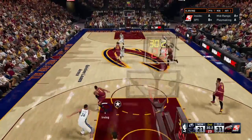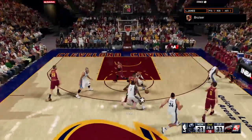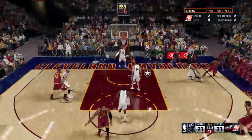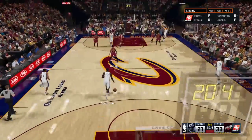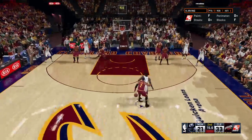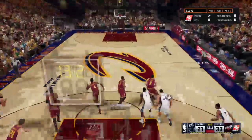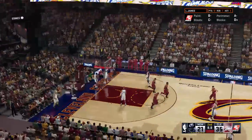Beautiful play by Lance Stevenson. He's as gifted a passer as we have in the league. Irving attacking. Yes, it's James picking up the assist. James has got 3 assists now in this one. Stevenson against Irving. And stolen by Love. And now Love pushing it up and no one back to stop him. Irving's shot is good.